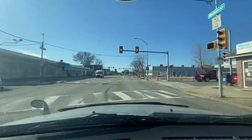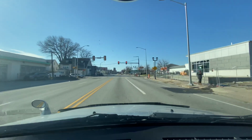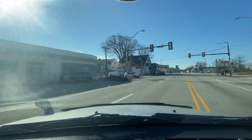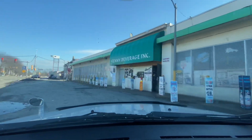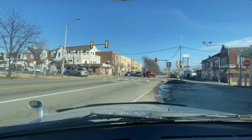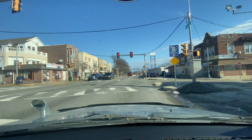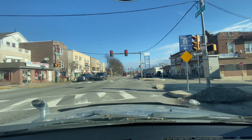Passing Glensoe Ave and Sellers Ave. Make a U-turn right here. Safely go over this parking lot. Passing Kenny Beverage Inc. Now we're gonna come back onto the main avenue. We're at the intersection of Glencoe Road and Market Street.